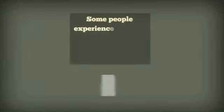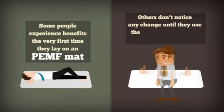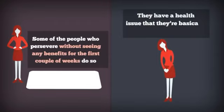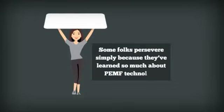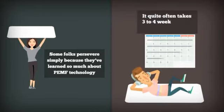Some people experience benefits the very first time they lay on a PEMF mat, but others don't notice any change until they use the mat on a daily basis for 3 to 4 weeks. Some of the people who persevere without seeing any benefits for the first couple of weeks do so because they have a health issue that they're basically desperate to resolve. However, some folks persevere simply because they've learned so much about PEMF technology that they realize it quite often takes 3 to 4 weeks before a person sees results.